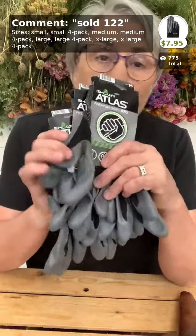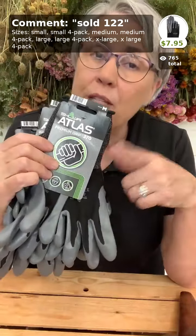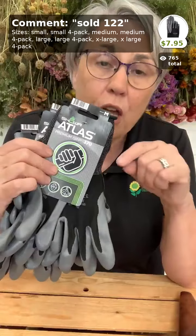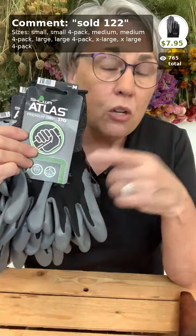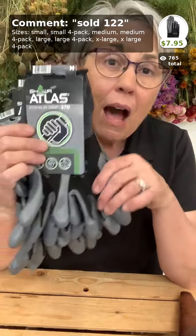And then they also come in what's called a tuff. This is the tuff glove. Same unisex sizing, but it's from small to extra large. And these are a little bit more heavy duty. We have brick masons that wear these. Our cousins will milk cows in them. Incredibly grippy, and you feel like you have nothing on.